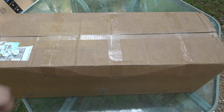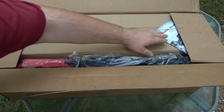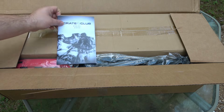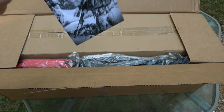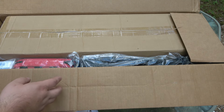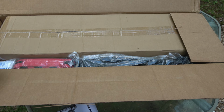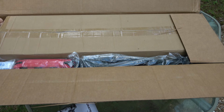All right, let's see what we got here. So this seems fairly large, fairly heavy. No idea what could be in here, but we're going to find out in just a moment. So crate club. Actually, I'll save this to the end. I'll double check the paperwork, just make sure everything's here. Otherwise, here already. Let's see, way down in the corner.